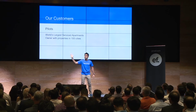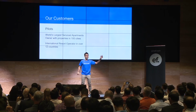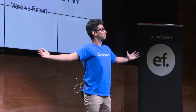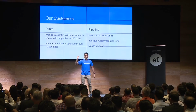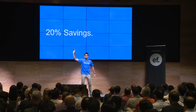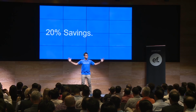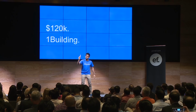We are working with the world's largest service department provider and an international resort operator. And we have 8 more big names in our pipeline, including an international hotel chain, a boutique accommodation firm, and a massive resort. And it works. Just based on last month's data, we could save 20% on our biggest customer's AdCon bill and detect their faulty devices. That's $120K savings a year for one building.